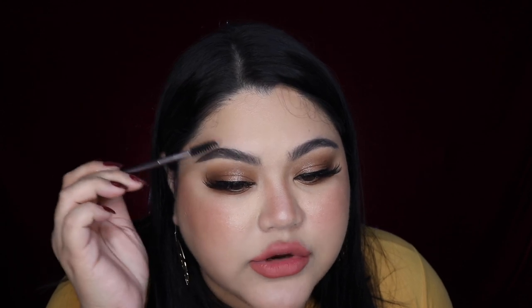Hindi siya matigas. I thought it would be. Parang meron siyang konting hold. Yung feeling niya, parang nilagyan ng wax. Kind of like a really light wax. Oh, see, I mean, it's not moving too much. Like, it's not falling down. Pero obviously, pag ginulo mo siya, magugulo siya.